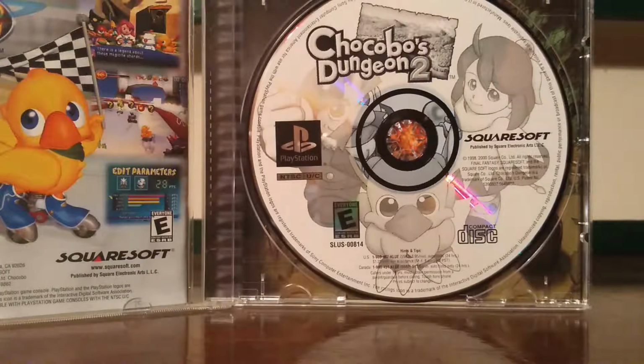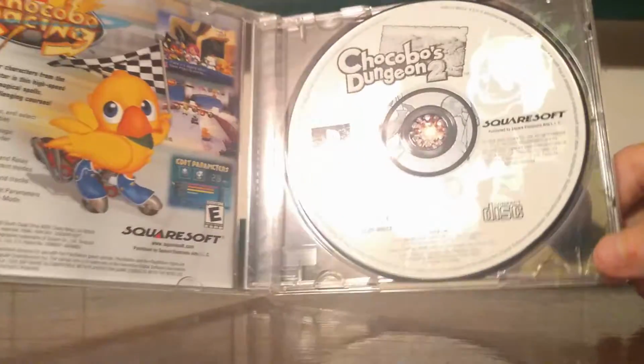And I did not actually get a chance to play the game until many months later because I still didn't have a PS1. I didn't have a working PlayStation or PlayStation 2 at the time. So when I finally got my PS2, I put this in for about 5 to 10 minutes to make sure everything worked. It's an interesting little dungeon crawler.